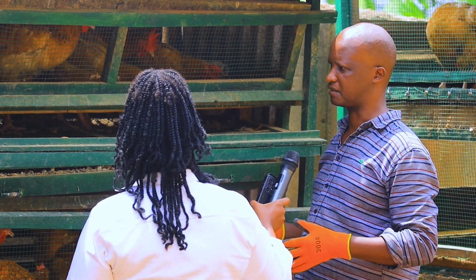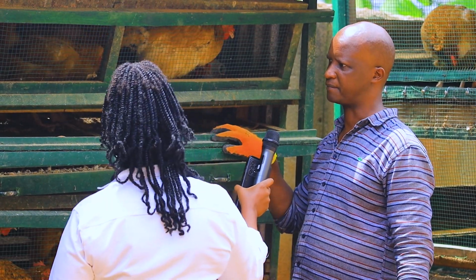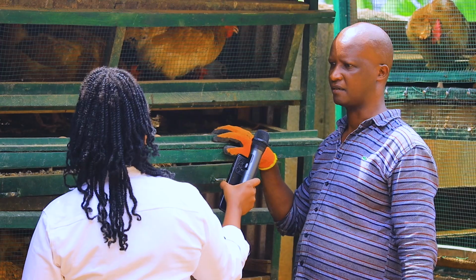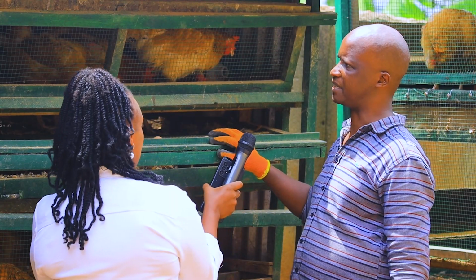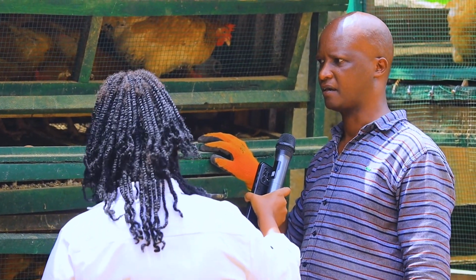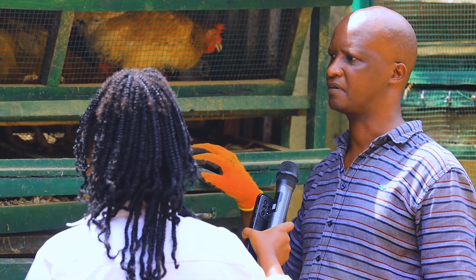So it is a chicken cage that is not expensive. It is made from local material. It's wooden, but it can last for 6 years. So in 6 years, you will have got back your investment. But let us talk about the eggs market. We really need eggs here. Even for local consumption, we can export them.